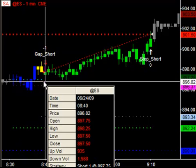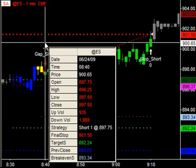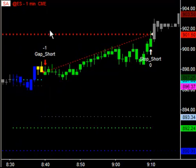We were short at 897.75. Let's see if I can bring that up so you can see that. 897.75. Targets at 892. So we had a 5-point target. And stops up at 901.5. So we had about a 4-point stop to a 5-point target.